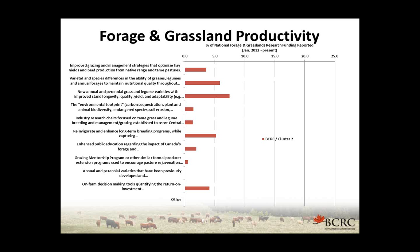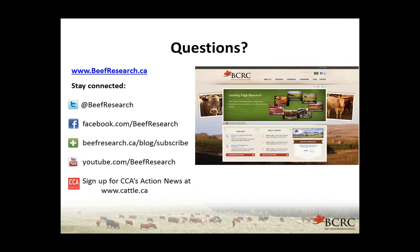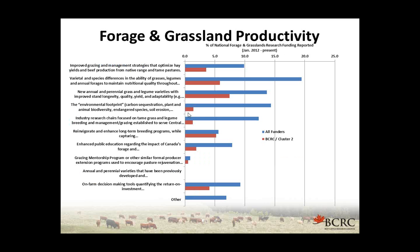And so if that's all the funding I knew about, I would think that we need to put way more money into those 2 areas in particular. But I don't just know about that. I know about where everybody else is putting their money too. And so now when I put that into the equation, I can see that, whoa, wait a minute, some of these areas like environment and hiring and training new researchers are actually getting a bunch more money than I thought.